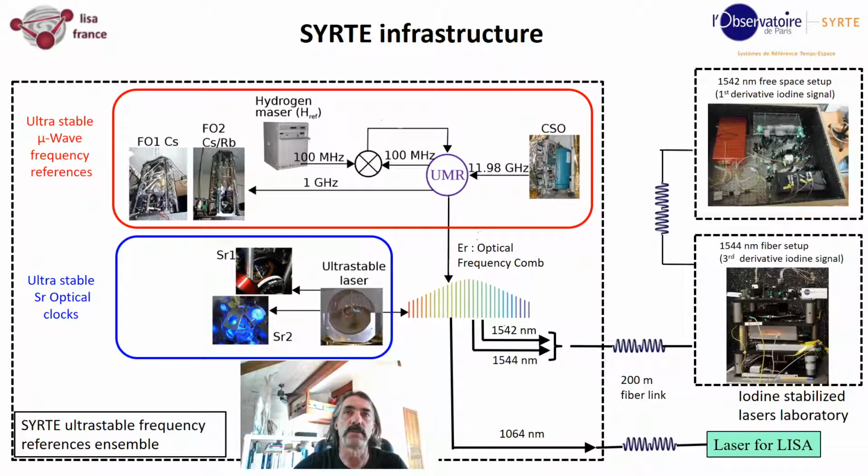To finish, I will say a few words about the infrastructure we have at Syrte for developing such lasers. So we have a number of atomic clocks and ultra-stable oscillators, be it in the microwave domain. So this is a cryogenic sapphire oscillator, for example, with very good short-term stability. We have hydrogen masers, we have cesium or rubidium fountains. And in the optical lab, we have strontium clocks. We have a mercury clock, which is actually not here, but which also runs in the optical domain. And we have by now 4 ultra-stable cavities that are used to stabilize lasers.